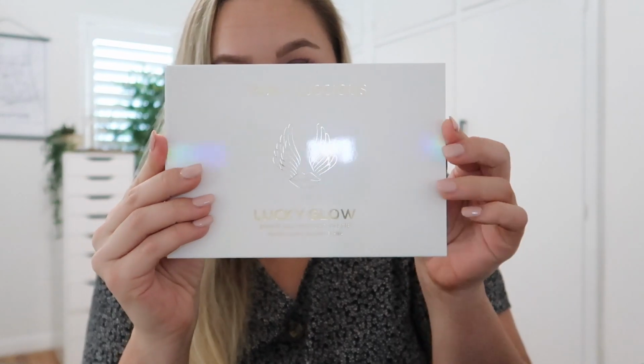Then we got another palette. This is the True and Luscious Lucky Glow Bronze and Highlight Palette. Isn't it so funny that I just got rid of so much makeup and so many palettes, yet it just keeps coming in? But that's why I like to get rid of stuff often, because I try it and if it's not, oh my gosh, holy grail, I like to get rid of it and give it to somebody who will use it.